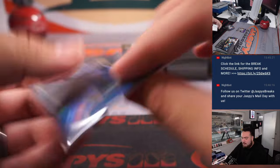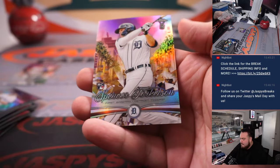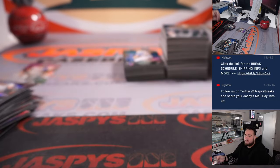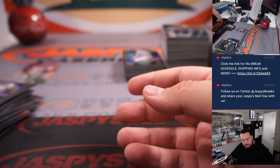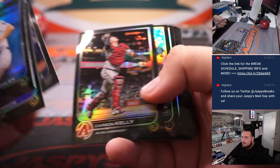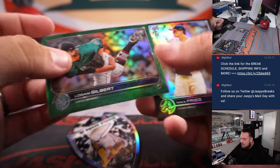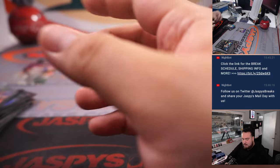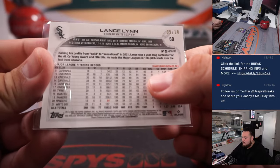Nico Horner /75. And we got a Spencer Torkelson. That's numbered to 10. 2 of 10. Spencer Torkelson for Detroit going to Steven. That's pretty sweet. Logan Gilbert /99. Lance Lynn /10.